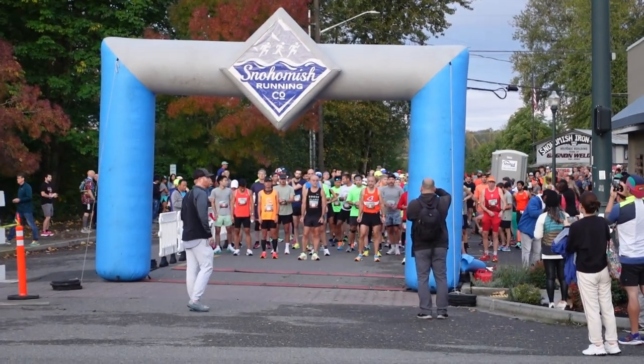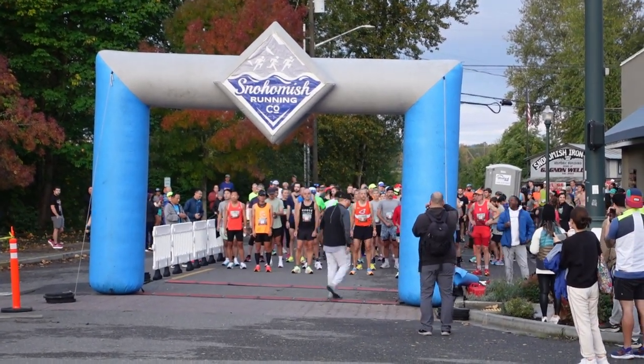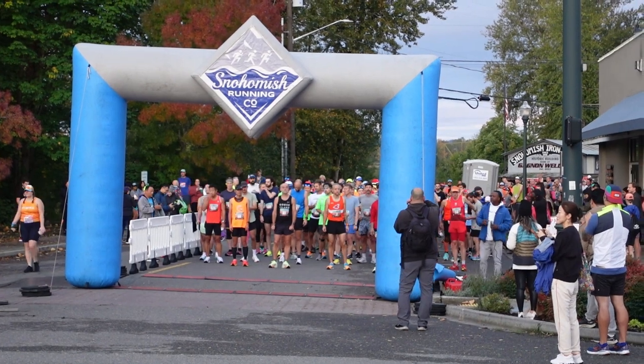About to start the marathon runners here at the Snohomish Running Company's River Run. Everybody's getting ready, but they're getting ready to start the half marathon now. Tori's getting them ready to take off. I think 8 minutes until they start. So they're all lining up. The marathoners are out there on the course. So we gotta wait for the half marathoners to start here shortly.